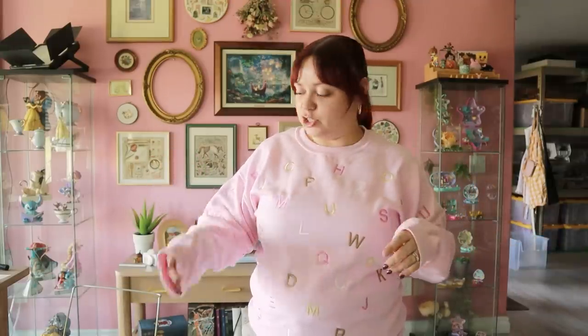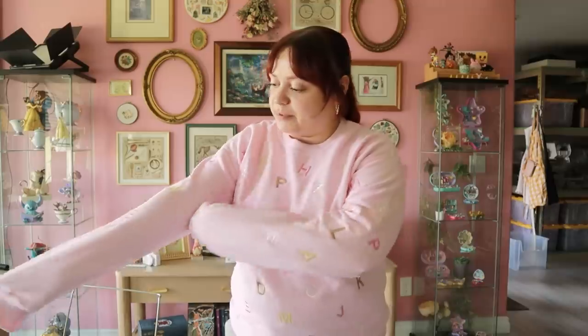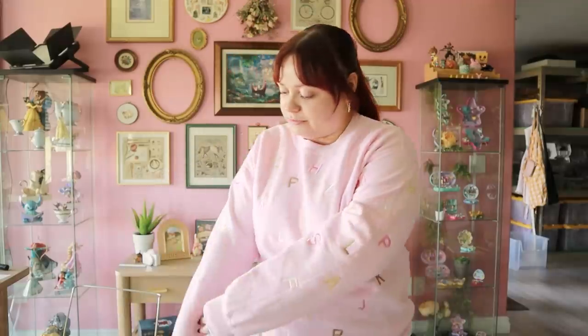And I basically stitched on everything I had prepped, but I feel like there are some gaps that need to be filled. So this one has a gap in the front because I thought I was hooping the front of the sweater, but I was actually hooping the back. And so I was trying to favor the front and ended up favoring the back. But that actually looks perfect for the back. So I'm just gonna add another column of letters.